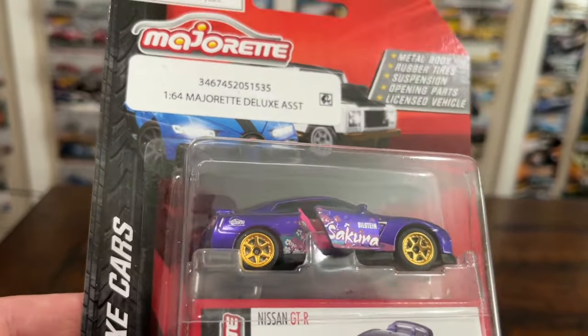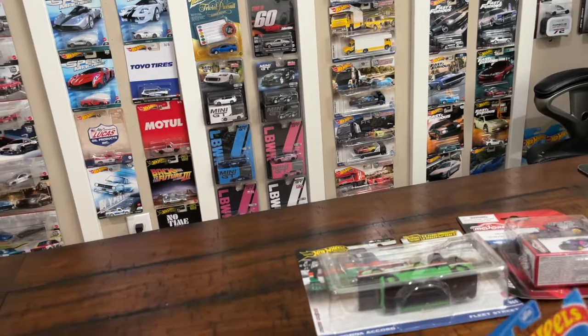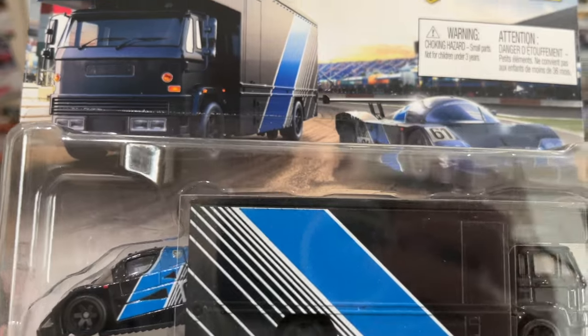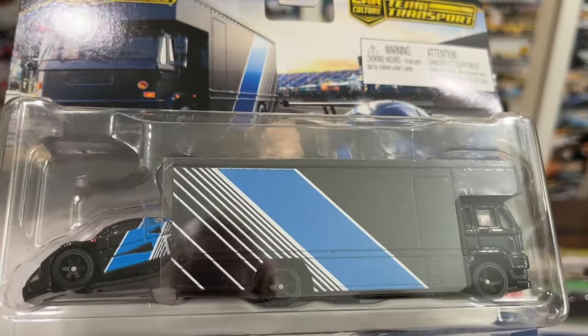But I don't want to overshadow it and say that I thought that was the best one from the set, because I don't really believe that one was the best hauler from the set. And I've got things falling all over because I have a ton to show you guys. But this was my favorite from the set. And of course, I'm talking about the Sauber Mercedes C9 inside the Fleet Flyer. Just an absolutely beautiful, beautiful casting. This is one I may open up just so that I can get that beautiful Mercedes out of there.